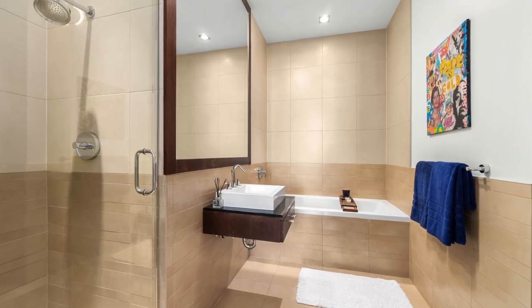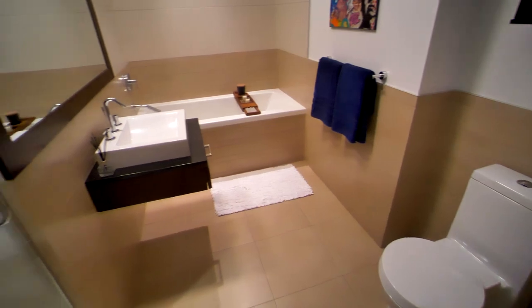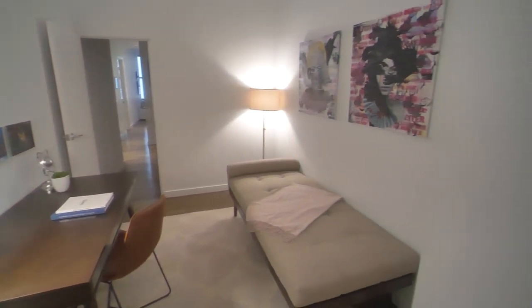The bathroom has an extra deep soaking tub and a separate stand-in shower with porcelain tile throughout. Here we are in the home office. You can see there's ample space to turn this into anything that you would like. Could be a den, a library, a nursery, or even a guest suite.